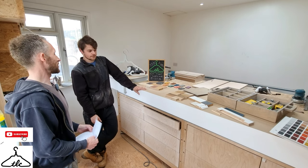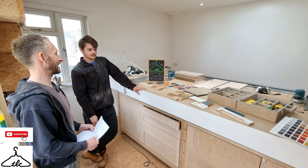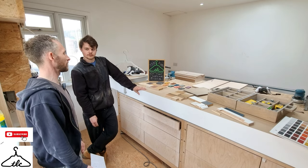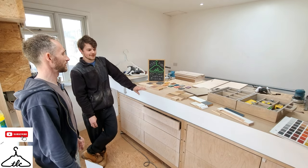Yeah, I suppose a job is a job at the end of the day. It's not like you might get that much enjoyment out of making a wardrobe anymore because you've been doing it for so long. It's not like your first one, oh, it's lovely, I'm making it for myself. It's still a job, I suppose.